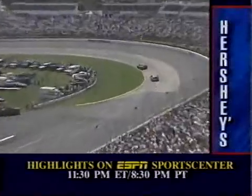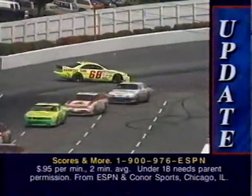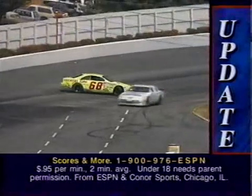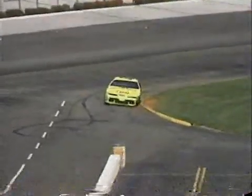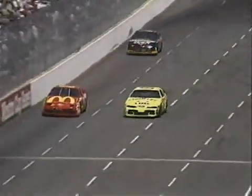Hut Strickland continues to lead this race, and he's looking for his first top 10. Spin. Bobby Hamilton is spinning coming up turn 4. Still no caution flag. They're hoping Hamilton can get their car going, which he does. He's going to lose some time because here comes the leader, Hut Strickland. He goes by. Hamilton loses a lap after the spin.